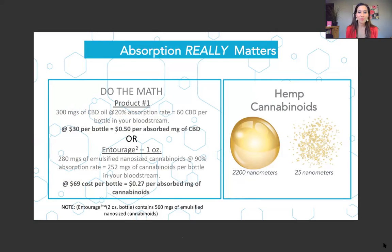So let's take product number 1, 300 milligrams of CBD oil at 20% absorption rate is only going to give you 60 milligrams of CBD per bottle in your bloodstream. So that's very, very low. If you're paying $30 for the bottle, you're actually paying 50 cents per absorbable milligram of CBD, which is high.